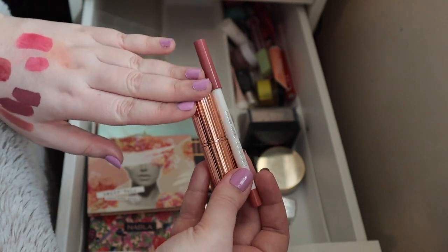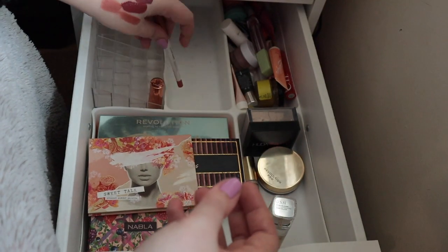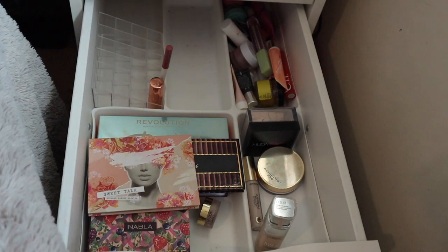But I think I'm going to keep this in a little bit longer, because I just want to keep playing with it, because people love it so, so much that I'm not ready to give up. So that can stay, but the rest of my lip products are going to get swapped out.